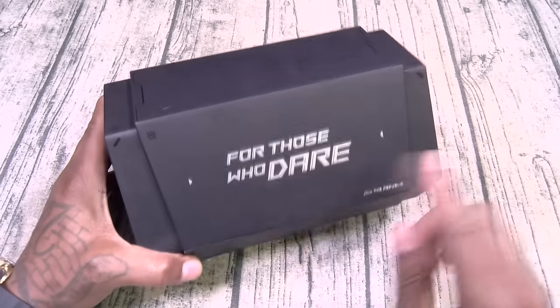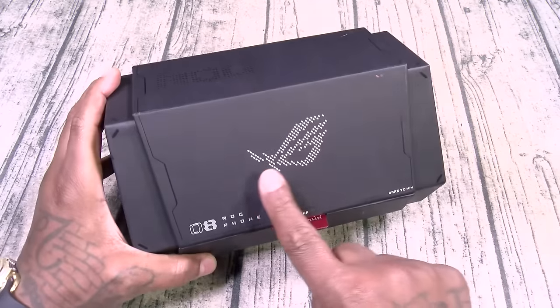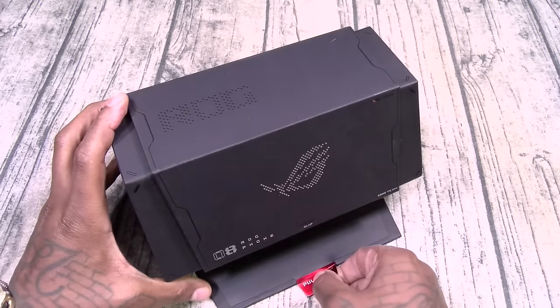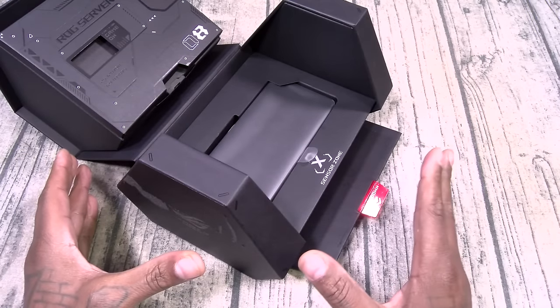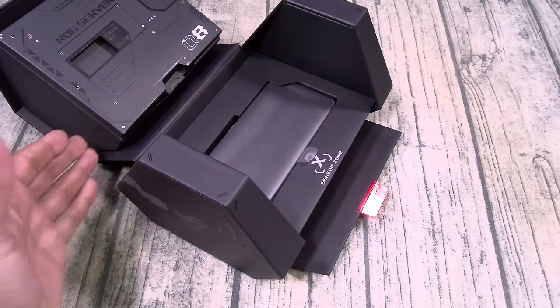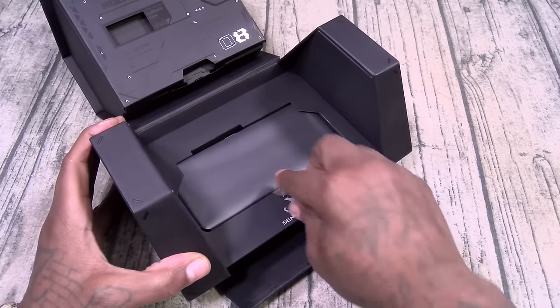You got ROG branding on the front for those who dare, okay? On this side, you got the classic ROG logo, okay? Pull that down, and you open this up. Now, again, I don't want to spoil it for y'all. That's why I'm not going to demo it, because part of the unboxing experience with this phone is that game. So I don't want to show y'all how it looks and ruin the experience for you.